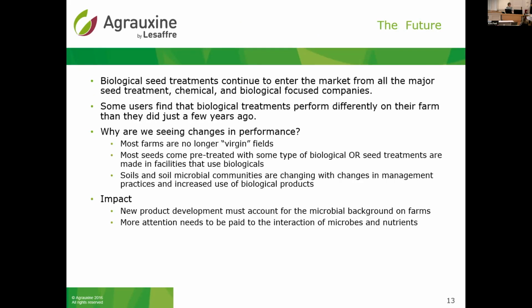All right, so thinking about the future, and I'll try and go a little faster. Biological seed treatments, there are more and more of them in the market. As you could see from the slides about all the companies previously, there are so many players in this game that have a lot of brain power behind developing these biological products. They will be more and more of an option. And because a lot of them are chemical companies, we can expect that the compatibilities between the biologicals and the chemistries should become more and more commonplace. In fact, there are several examples of combined biological and chemical products out there already.